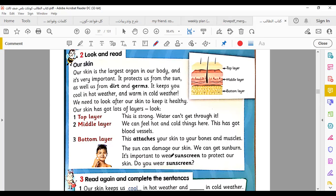Do you wear sunscreen? Now, students, here he is talking about the skin. He called it top layer, but I called it top skin. He said it's middle layer, and I said it's middle skin, just to make it easy for you. Here he teaches you that the skin keeps you cool when the weather is hot, and it keeps you warm when the weather is cold. And you need to keep your skin healthy. How to keep your skin healthy? To wear sunscreen means to put sunscreen. Cover your body with sunscreen when you are going out.